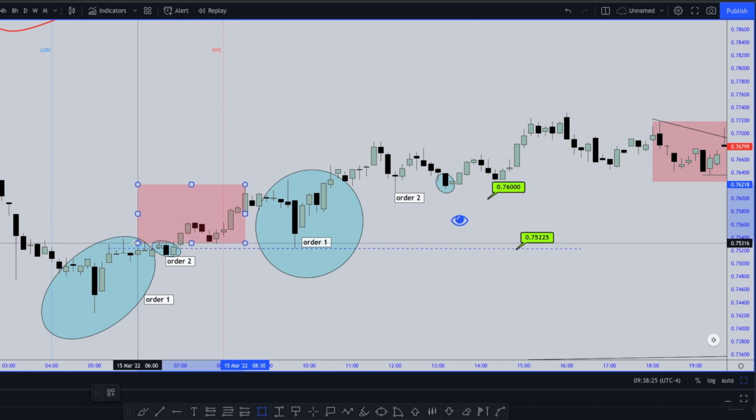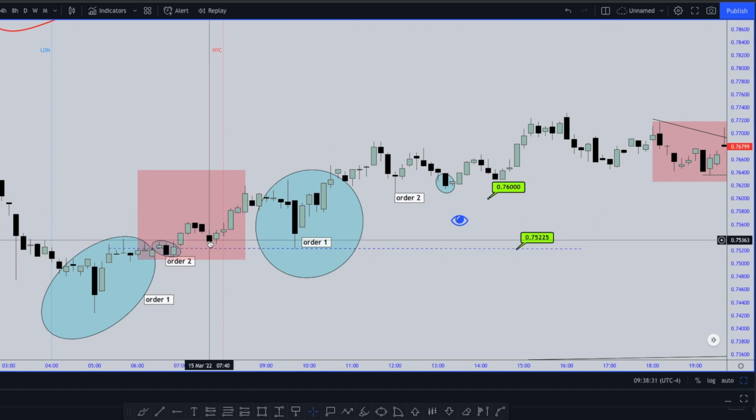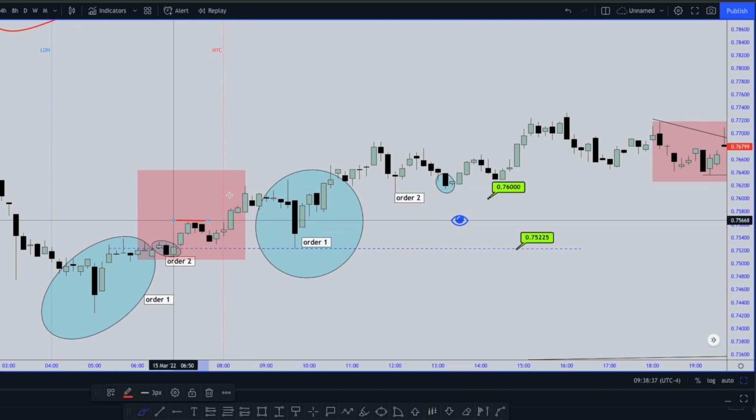This is the manipulation window for New York session. Okay, boom, would you look at that? All right, what do we see here? We see buyers in this area, and we also see sellers above these highs. So we have an early buyer, early seller scenario. Early sellers above these highs, early buyers beneath these lows.